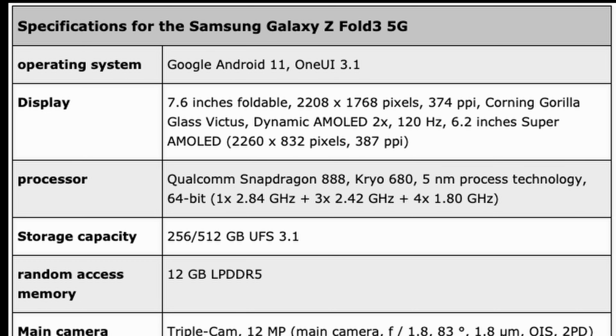Again, running Android 11, One UI 3.1, 7.6-inch 2208 by 1768 display with 374 ppi, Corning Gorilla Glass Victus, AMOLED 120 hertz display. The 6.2-inch Super AMOLED display is 2260 by 832 on the front with 387 ppi, Snapdragon 888, 256 and 512 UFS 3.1 storage, 12 gigabytes of RAM. Doesn't look, at least per these specs, like it will be a 16 gig. We've heard China will get that, but we'll see.